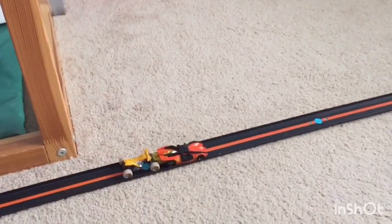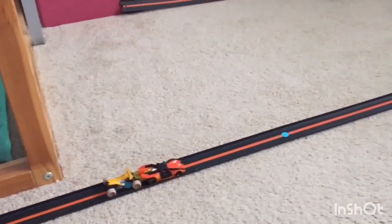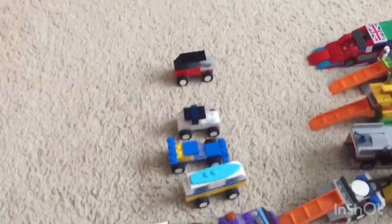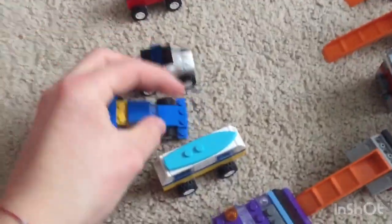Now it's time for No, we actually gotta do the halftime show first. So for the halftime show, it's Brick Built versus the Lego themed classics of cars that I just got. This guy needed to replace the axles because he wouldn't fit on the track. So yeah, this guy's also a classics, by the way.